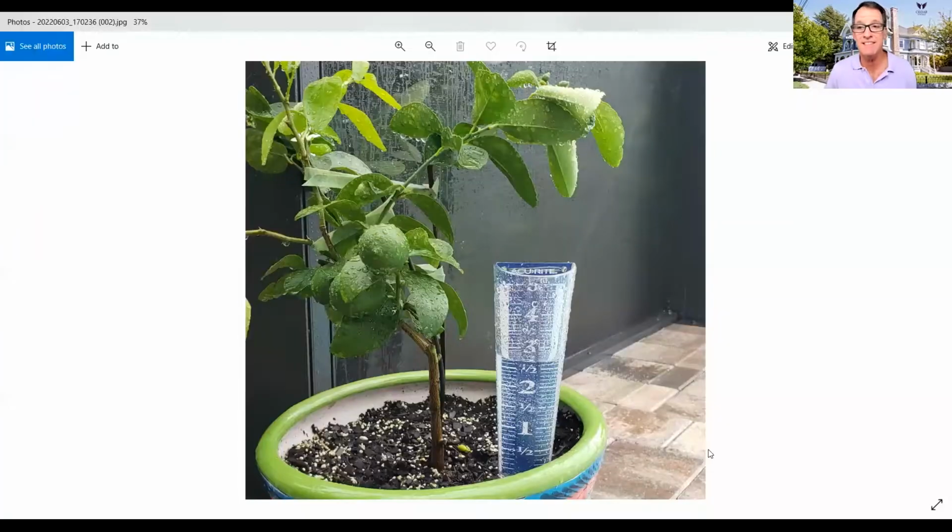Actually, we did get quite a bit of rain, and it's still raining. I mean, it is a serious rain event. I'm not kidding you. This is a true picture.